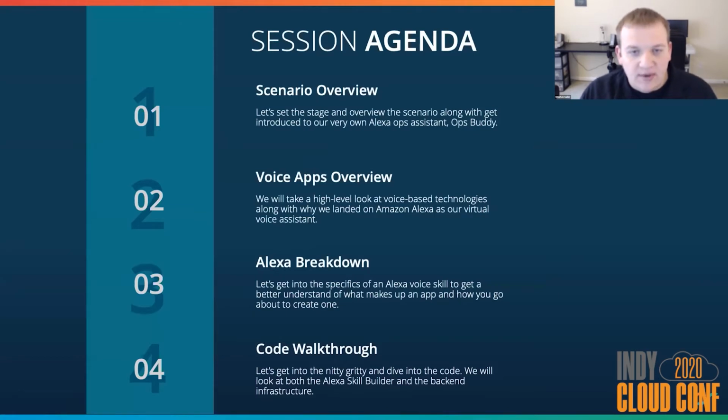We're going to talk about voice apps, do an overview of those, talk about voice-based technologies, and then why did we pick Alexa? We're going to go into an Alexa breakdown of what the different components of an Alexa skill are. And then we're going to do a code walkthrough for an Alexa app that we wrote called Ops Buddy.